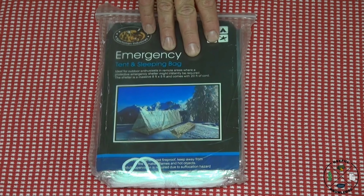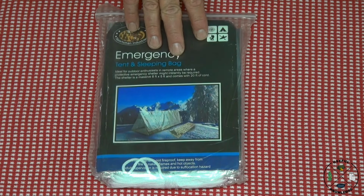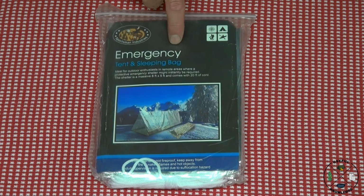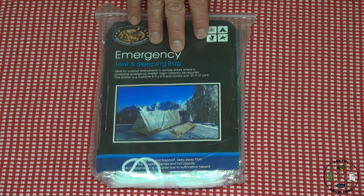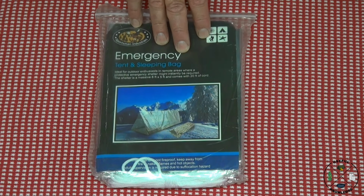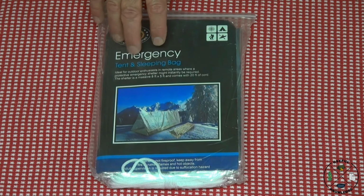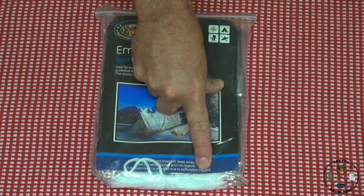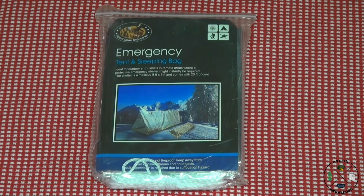Most people are going to say carry an emergency sleeping bag with you, but what I'm going to suggest is to carry that sleeping bag, which is in this, and also carry an emergency tent. So you can actually buy this pack off Amazon for about $9. It's got an emergency tent and an emergency sleeping bag, and it also has the rope so that you can tie it between some trees to make that tent.